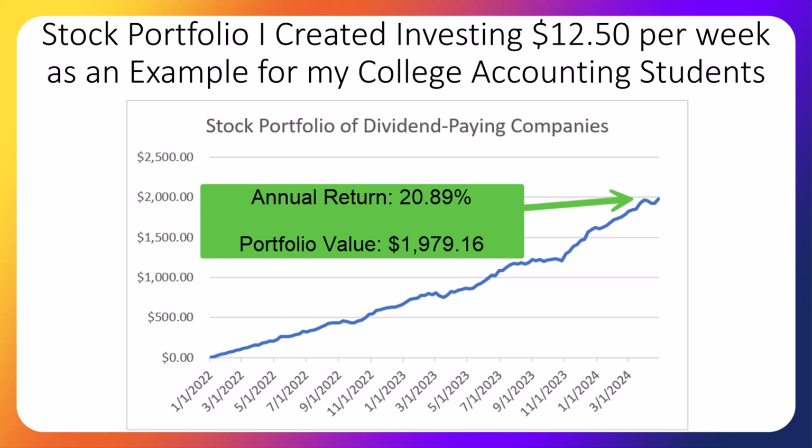In 2022, the year we started the portfolio, the market did not perform well, but because I don't believe in trying to time the market, we kept buying each week at what turned out to be great prices. Then in 2023, stocks took off. Currently, as I mentioned, the portfolio's value is over $1,979. The portfolio's return has been 20.89% per year, which is higher than the S&P 500. Last year, the portfolio's return was 28.6%, which also beat the S&P 500. And in the preceding year, the portfolio again beat the market.